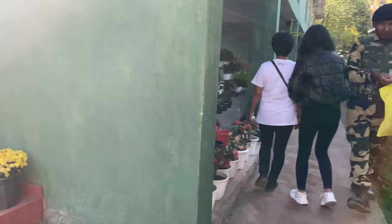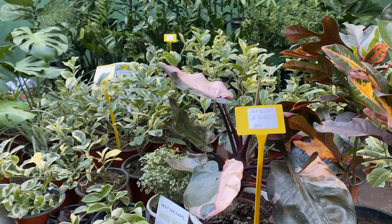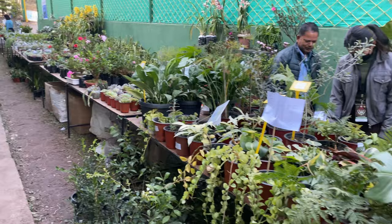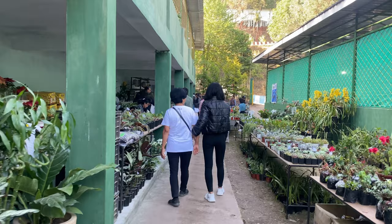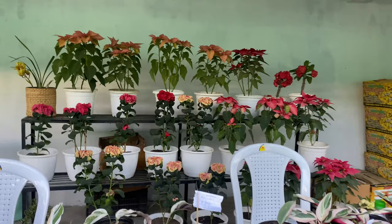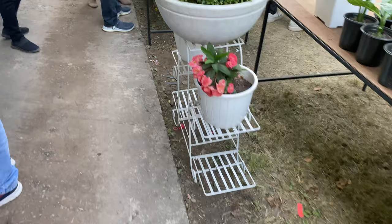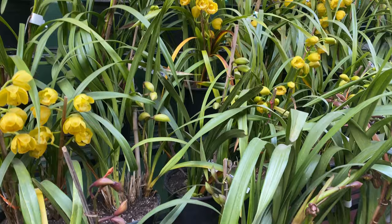Okay, so we get to see the flowers here. They put it on display. So it's on sale also. I'm kind of a plant person, but I don't know how to take care of plants. That's my weakness. Oh my god, those are so pretty. I love this. Oh, orchid, red! Wow, those are mushrooms.